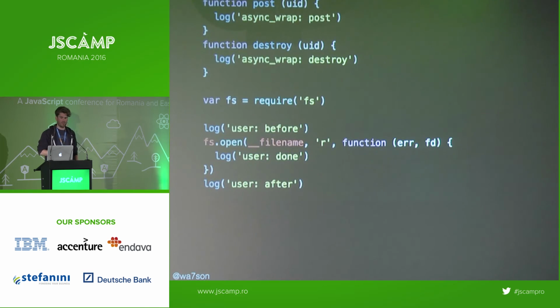So let's try to use this. Let's say we just get a file descriptor by opening a file. Just before I call fs.open, I log before, and after I call fs.open, I log after, and then inside the callback to fs.open, I log done.